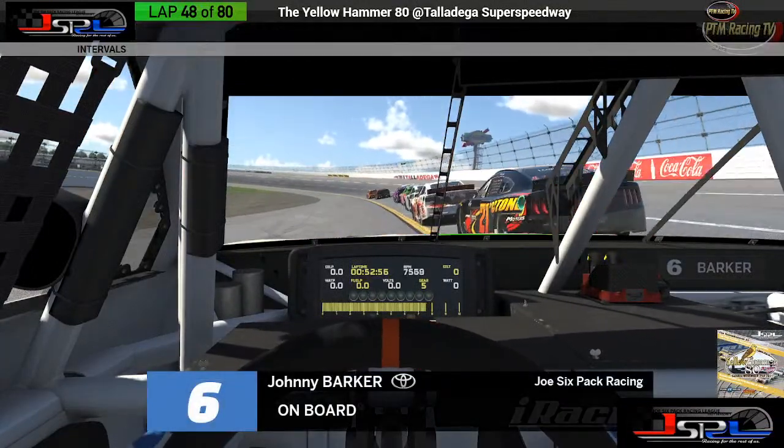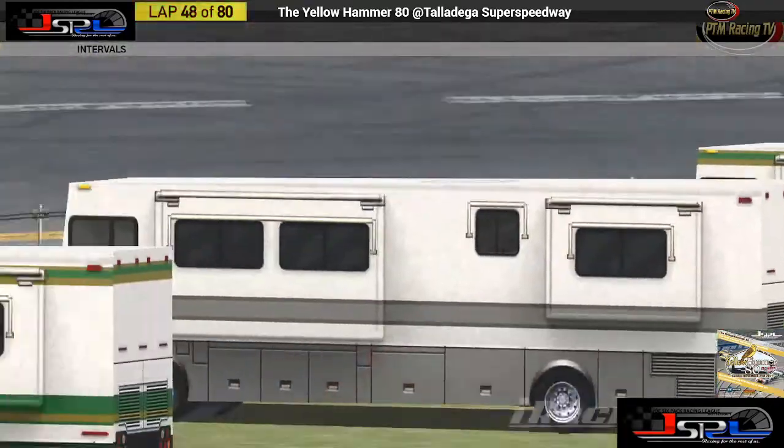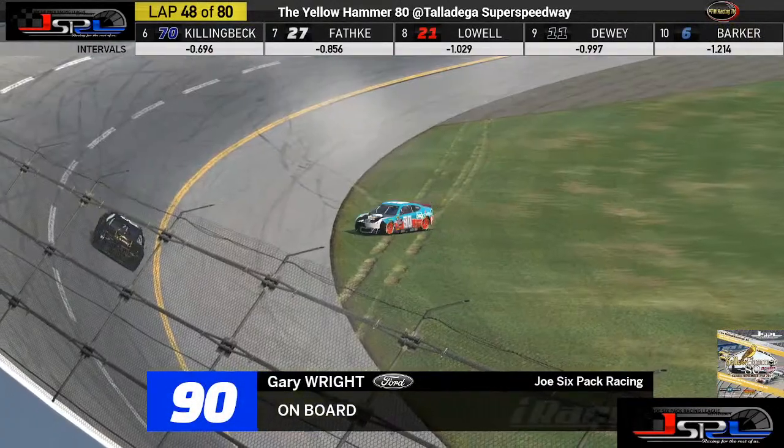Oh, as I say that, look out down there. He's got to slow down badly, and they're going to slow down even worse than usual. Darrell Wells spinning them on out a little bit. Everyone else coming to a dead stop for, looks like, Gary Wright, the 80.